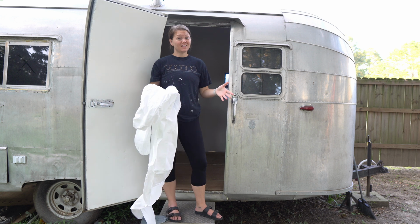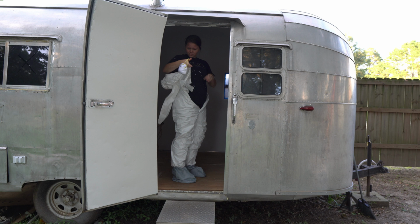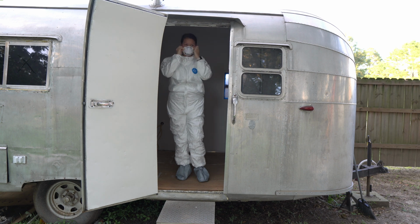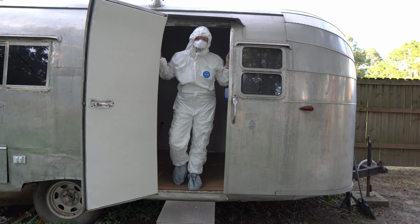Basically, we got the gist of it. I'm gonna put this suit on and get to it. The windows are blocked off, so I don't know how bright it's gonna be. That's why I'm trying to get to it as fast as possible, because we're gonna end up losing daylight, and we don't have much light in here. So yeah, wish me luck.